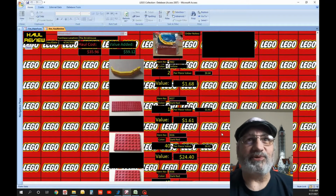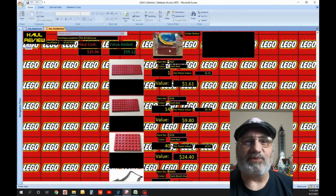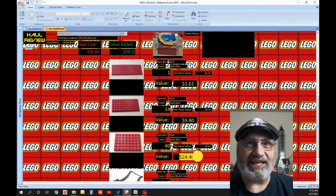Now, the real value came in right here. The bag of plates that you see right here, I paid $20 even for that bag. These plates right here covered that cost. I've got $24.40 in value in just these 6x8 plates. And these are the 6x12 plates, and these valued at $9.80.